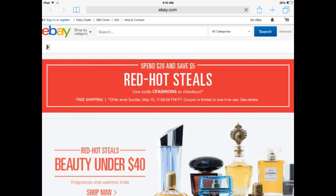And they have things like perfume. I mean, a whole bunch of different items. So this is a really great thing to jump on if you are in the market for something a little more high-end and you want to save a couple bucks in the process.